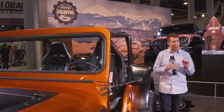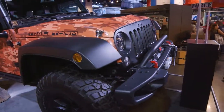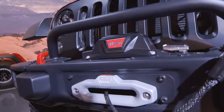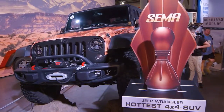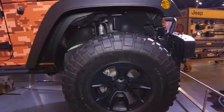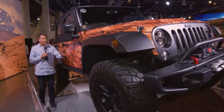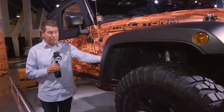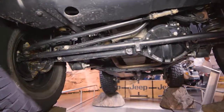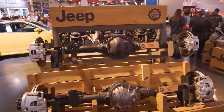Now, if you're looking for something a little more contemporary, how about the ultimate Wrangler, the Trailstorm? Starting up front with the Trailstorm, the 10th anniversary hood, steel bumper with winch, with that wicked black satin grille, and of course LED fog, off-road, and headlamps. The Trailstorm rides high on giant 37-inch BF Goodrich tires. And with the exception of the wrap, every modification you see on the Trailstorm, you can buy from Mopar. And that goes for the underbody as well. The Trailstorm is literally a wish list of Jeep performance parts.